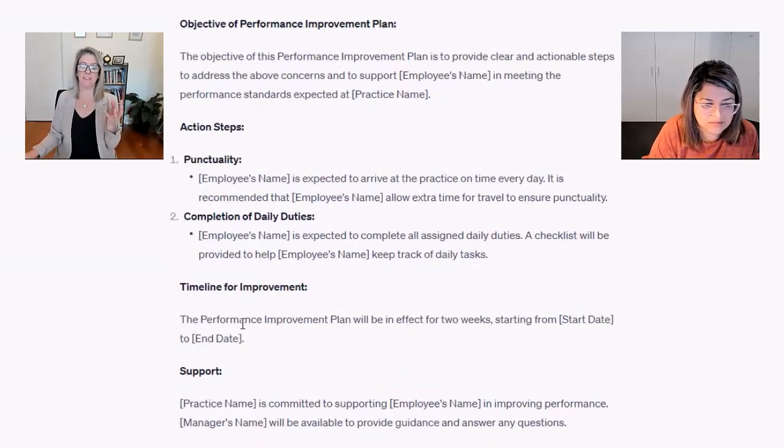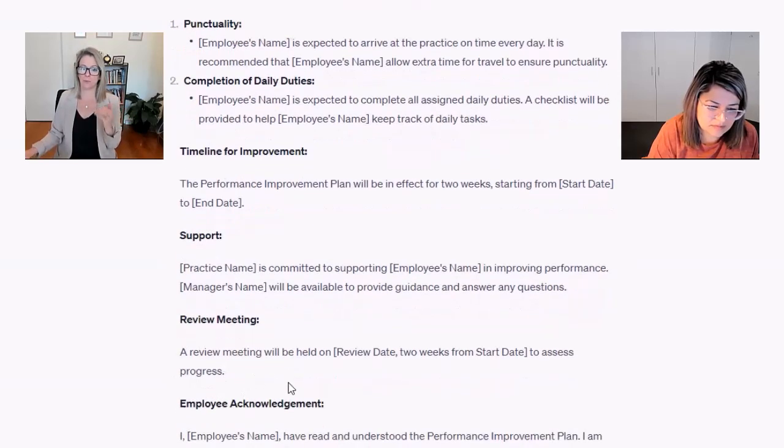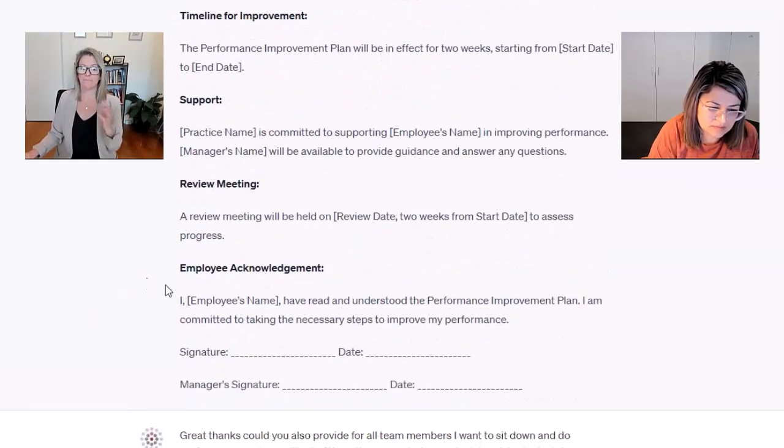Timeline for improvement. The performance improvement plan will be in effect for 2 weeks, starting from such and such a date and ending on such and such a date. Support. The practice is committed to supporting the employee in improving performance. The manager will be available to provide guidance and answer any questions. Review meeting. A review meeting will be held on this particular date and time to assess progress. Employee acknowledgement. I, employee name, have read and understood the performance improvement plan and am committed to taking the necessary steps to improve my performance. The signature of the employee, signature of manager.